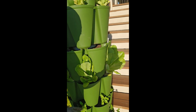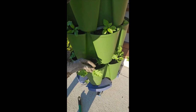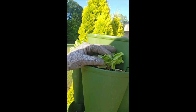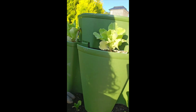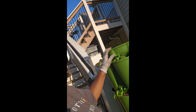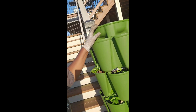Lettuce. I have basil. This is kale at the bottom here. We have another lettuce here. Spinach. She's sort of struggling, but yeah, that spinach, I'm gonna have to help her out a little bit. But this green stalk right here is just all strawberries. So I have strawberries planted throughout this entire 5-tier green stalk.